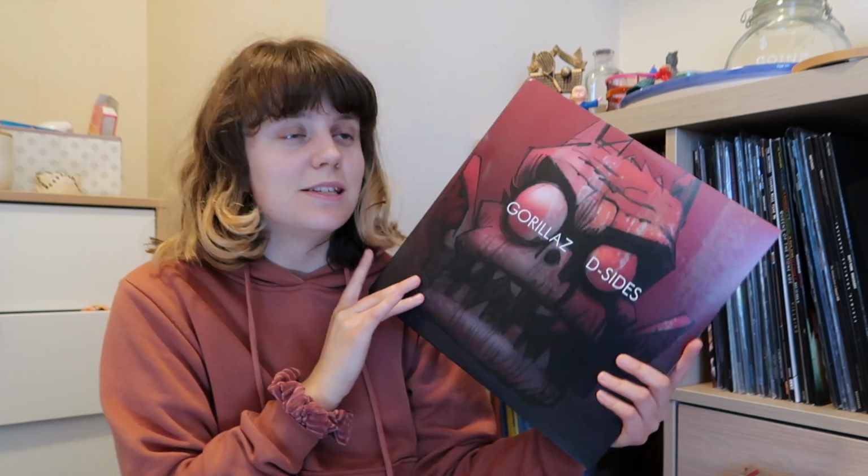Secondly, why I loved it so much is that it is a 2007 compilation album that came out, and it was meant to be a compilation of all the B-Sides and the remixes from their second studio release, which is Demon Days. Demon Days is my favorite album by Gorillaz. Even though I don't even own Demon Days on record, I just realized, so what am I doing?